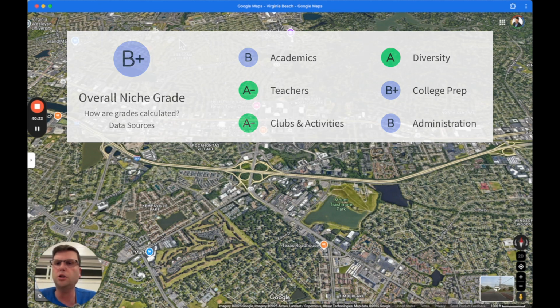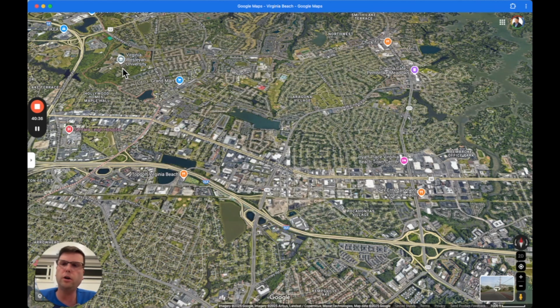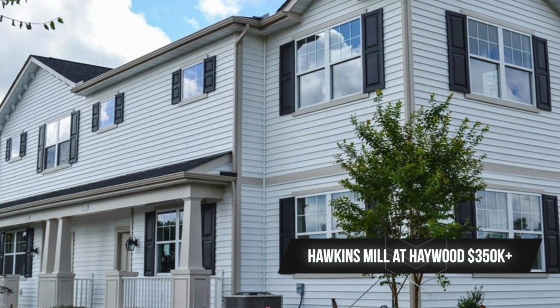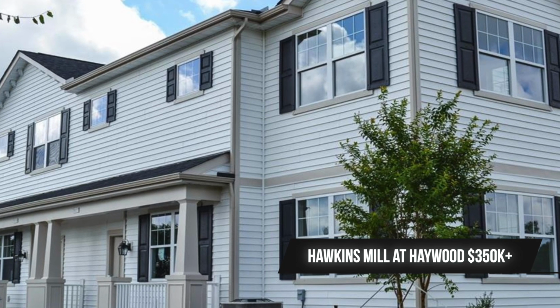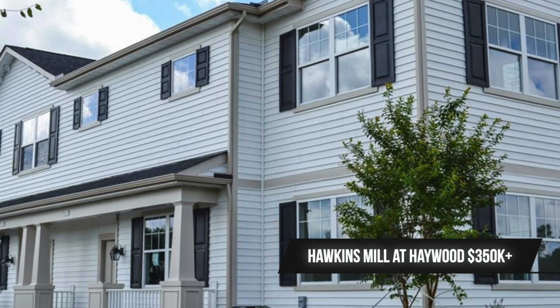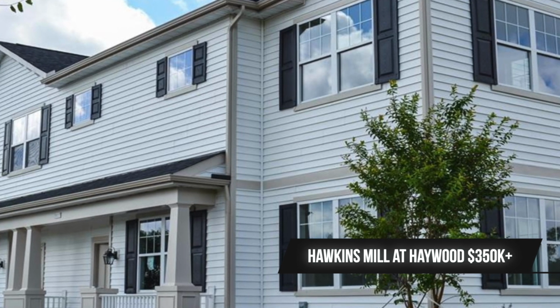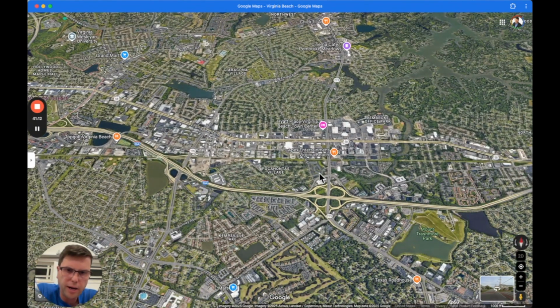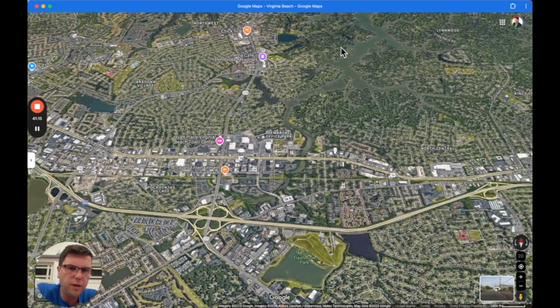You have Aragona Village. Virginia Wesleyan University over here is one of our private universities along Wesleyan Drive. New construction, most around Wesleyan Drive is condos and townhomes with some single family homes. But over there in Wesleyan Drive, trying to think of the neighborhood, actually Hawkins Mill at Haygood. These are condos, single family homes, starting in the 350 to 360 range, right over here off of Wesleyan Drive. And like I said, this is all Bayside School District. And then also coming back here, I'm trying not to bounce around so much. All of this area here.